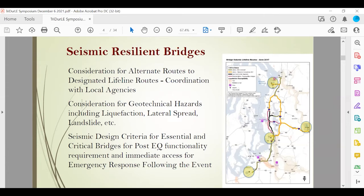Along that, as I mentioned earlier, there are the geotechnical hazards that we have, including liquefaction, lateral spread, and landslide due to the location of the Pacific Northwest area. And so the seismic design criteria for bridges are categorized as essential. In this, it could be recovery bridges, critical bridges, and post-earthquake functionality requirements for immediate access for emergency vehicles.